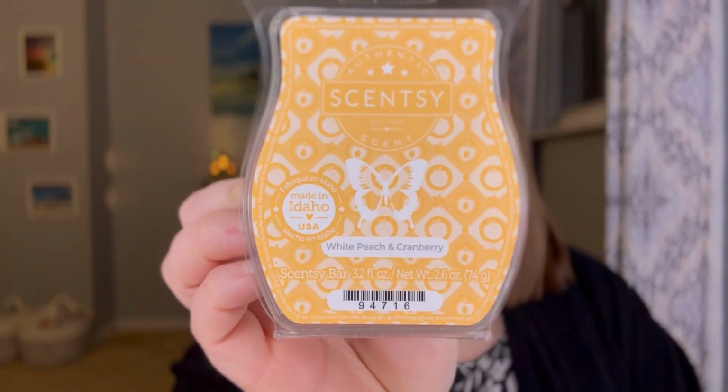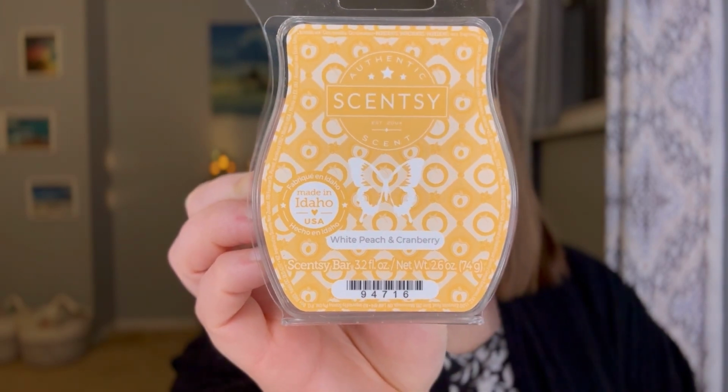And then next I have bars. Are these sorted in any way? Not really. There's one here from the current catalog that is White Peach and Cranberry. So this is one of the 10 new scents to the fall winter catalog. I had picked up the 1 bar of it, but just hadn't warmed it yet.